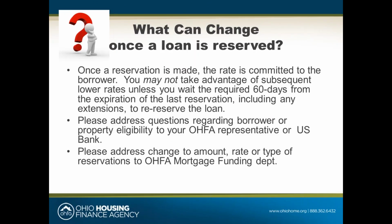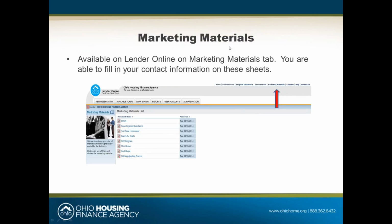If you have any questions regarding the borrower or property eligibility, you can direct them to either your OHFA rep or U.S. Bank, or really any of us. I mean, any of us can answer any questions. Change of rate, type, that kind of thing can go to our mortgage funding department. And I'll give you all that information in a second.